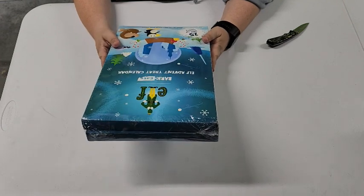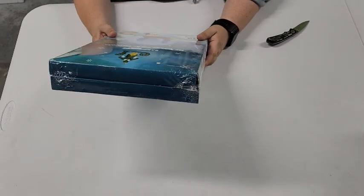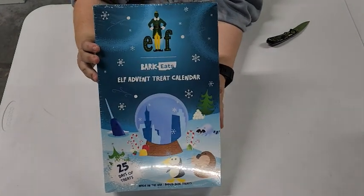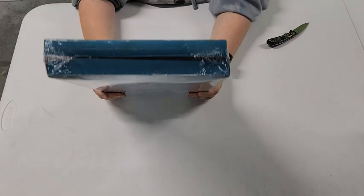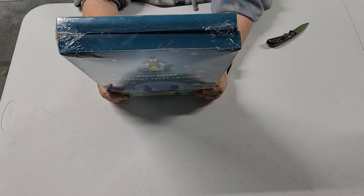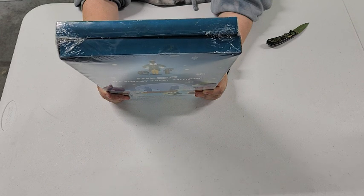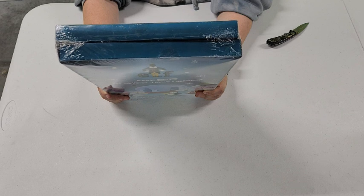25 days of treats, made in USA, baked dog treats, elf advent calendar. That's what the front of the box looks like. I can get it all on screen. And in the back it says wholesome grains, three adorable shapes. Don't be a cotton-headed ninny muggins. Give your dog 25 days worth of treats to prepare them for the most important holiday of the year, Christmas. With a tasty surprise behind every door, your dog will spread Christmas cheer by singing loud for all to hear.